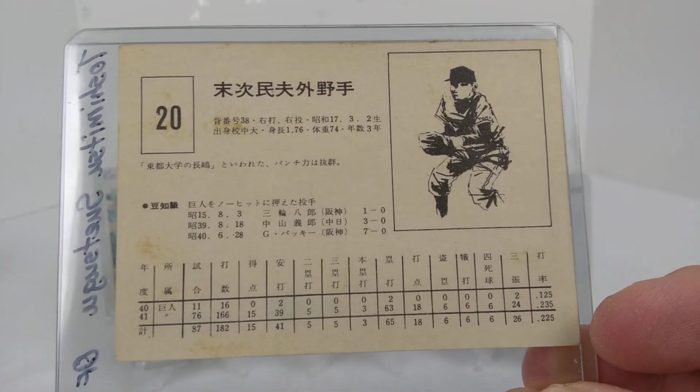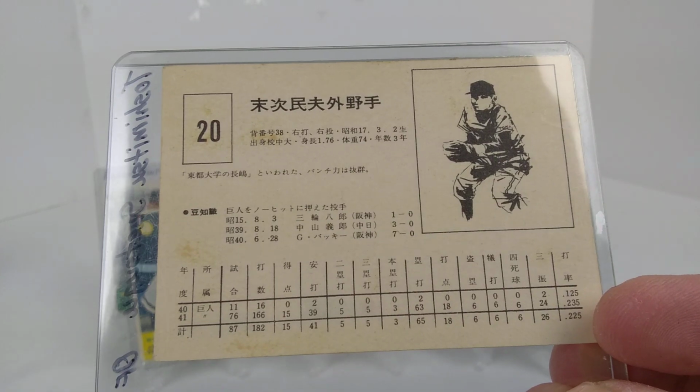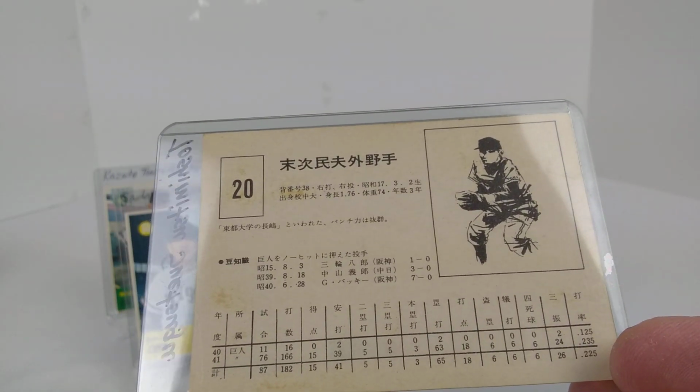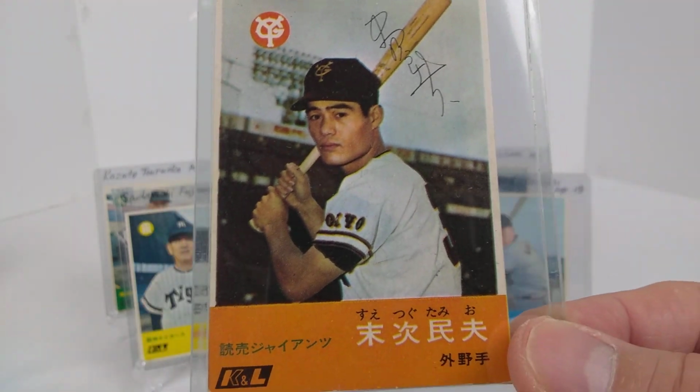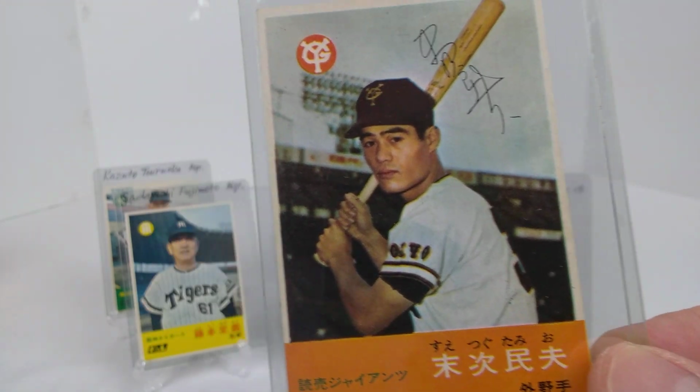Okay, that'll be part 1. In part 2, we will look at the Tigers and the Dragons, and then in part 3, we'll look at the 3 Pacific League teams.